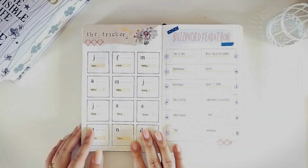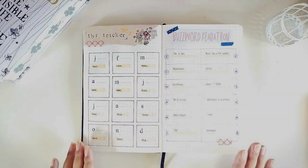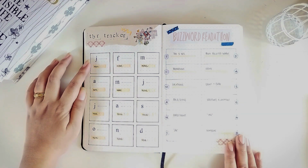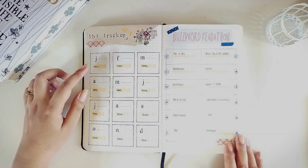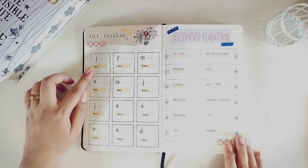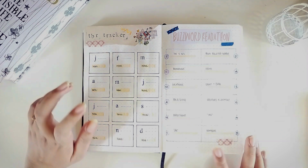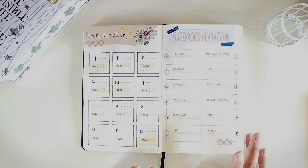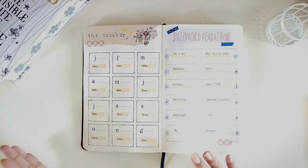Next is my TBR tracker. It is to help me reduce my physical TBR. So at the beginning of the month, I will write the amount of books in my TBR. Then by the end of the month, I will add the number of books that I hold that month minus all of the books that I read and unhold. So hopefully by doing that, I could reduce my TBR from over 200 to 150.